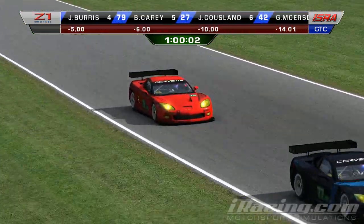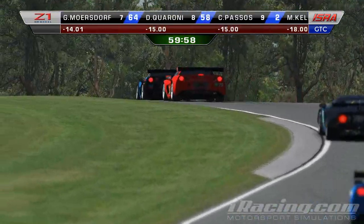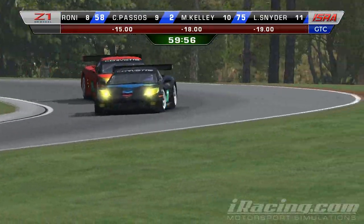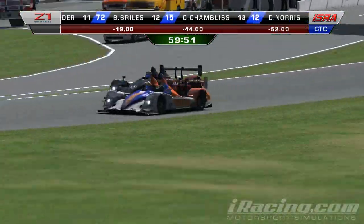Most of the corners here, tons of runoff. It's Oak Tree, which is probably the most, well, I'd say Hog Pen is probably the most difficult, but Oak Tree is probably the second most difficult corner to get right. Not only because it's very important, but very narrow there too, and there's not a lot of runoff.